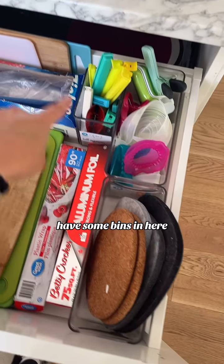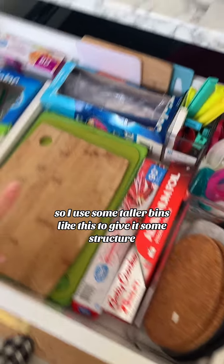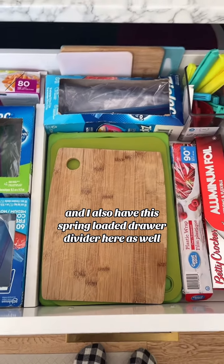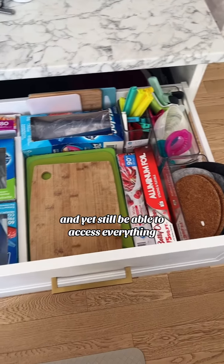So I have some bins in here. It's a taller drawer, so I use some taller bins like this to give it some structure. And I also have this spring-loaded drawer divider here as well. So this way we're able to keep everything in place and yet still be able to access everything.